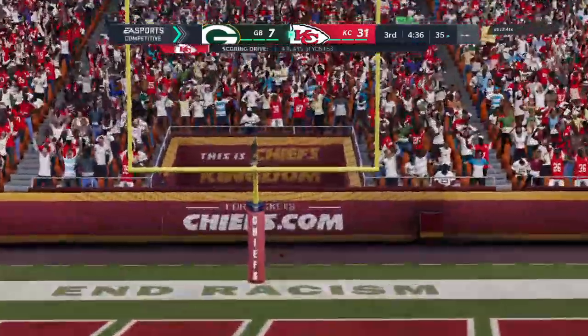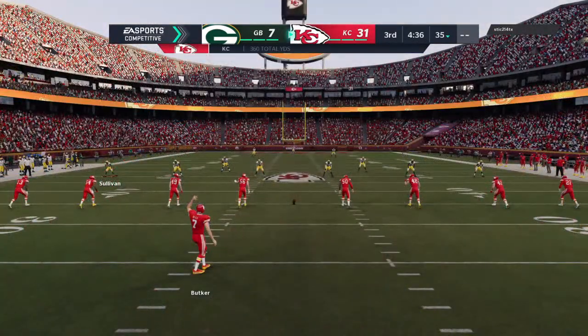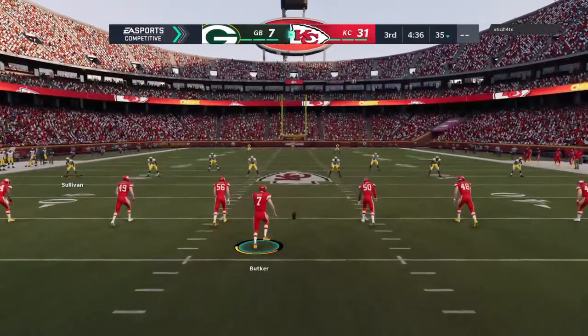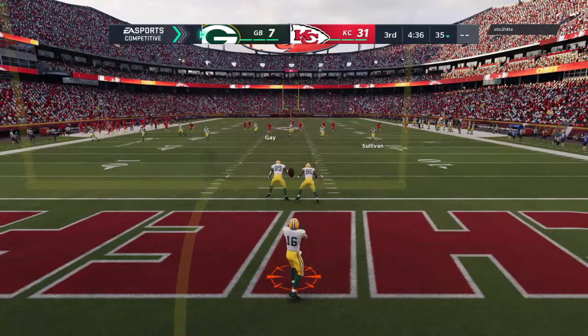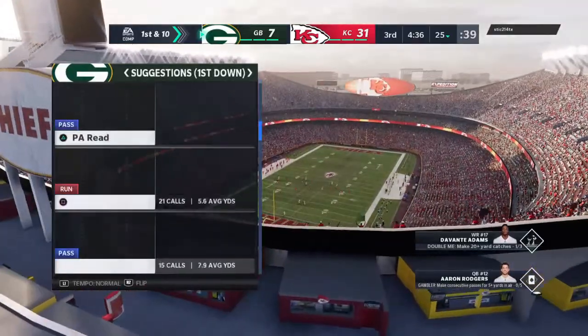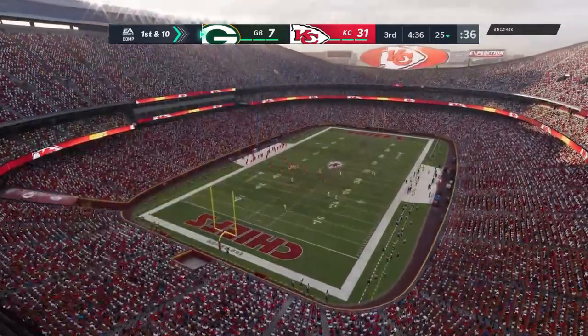And the lead is now 24. Makes the score Chiefs 31, Packers 7. Now after the touchdown, here's Butker on to kick it away. Taken about 7 yards deep. And this will not be brought out. It's a touchback. At their own 25-yard line.